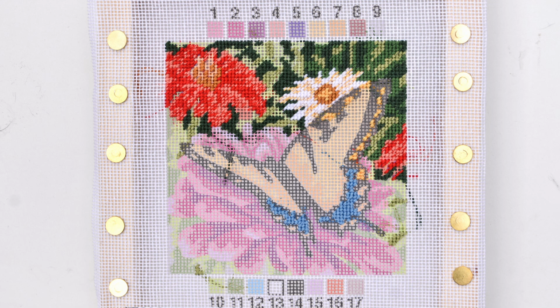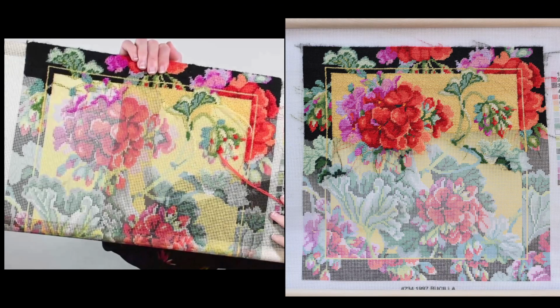This is a fun and fast stitch. Again, it's needlepoint. I'm doing it in a continental stitch, and it is about 25% complete. And lastly, a Bacilla needlepoint kit, Geraniums. The art is by Barbara Batts of Cooler Design Studio, and this is an older kit. It's a copyright of 1996.